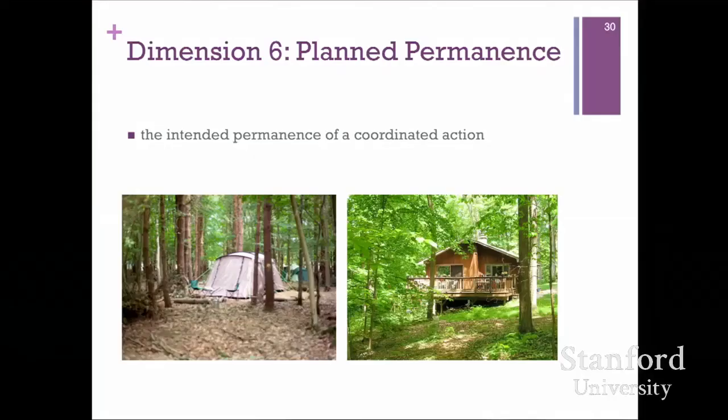So another one is planned permanence, or the intended permanence of a coordinated action. So I want to emphasize why we call it planned permanence. We call it planned because we can't really know how permanent something is going to be. Someone could set up a collaboration saying, yeah, well, this is designed to last for 5 years, you know, 10 years. It's going to be awesome, but we don't really know. The funding gets pulled in year three, then, you know, it's not going to be permanent. So we can only talk about planned permanence.